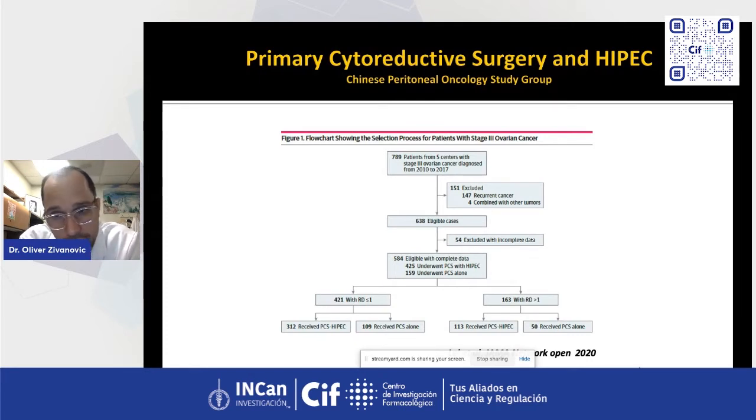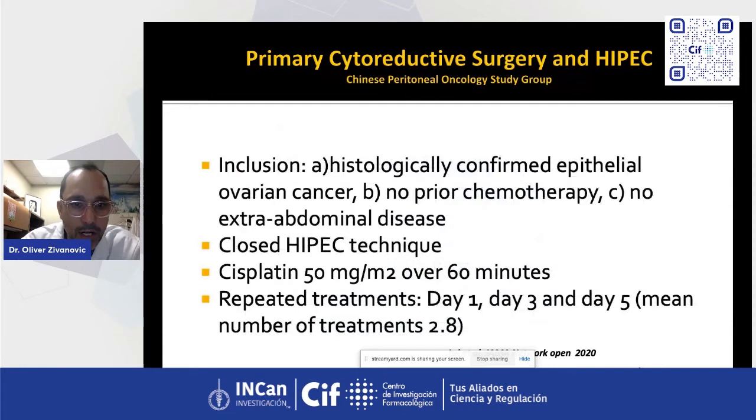Now, another retrospective study was just recently published from the Chinese peritoneal oncology group here. They have looked at the primary cytoreductive setting, so patients who have not received neoadjuvant chemotherapy, and out of those 789 patients, about 400 patients received HIPEC, and about 150 or 160 patients were treated with primary cytoreductive surgery alone. Interestingly, the investigators used cisplatin as intraperitoneal chemotherapy in the OR, but they all used it at a dose of 50 milligrams per meter squared over 60 minutes. So it's different than what was published in the randomized trial from Europe.